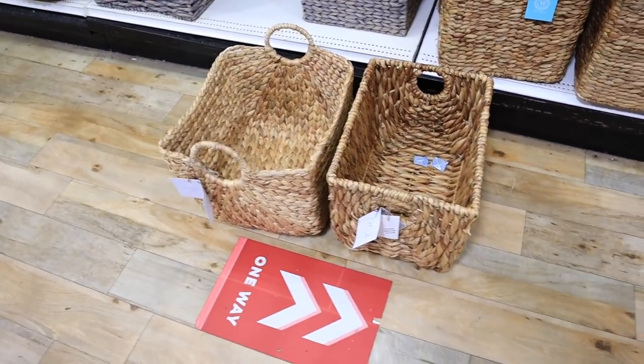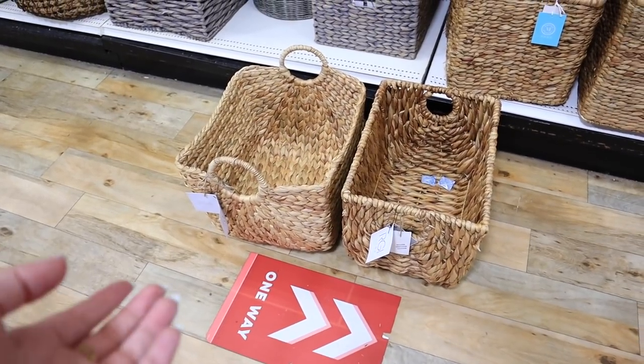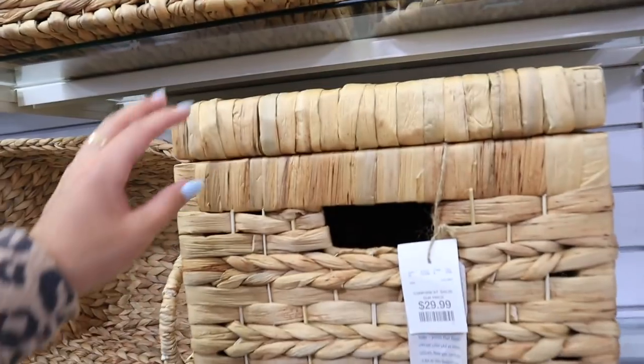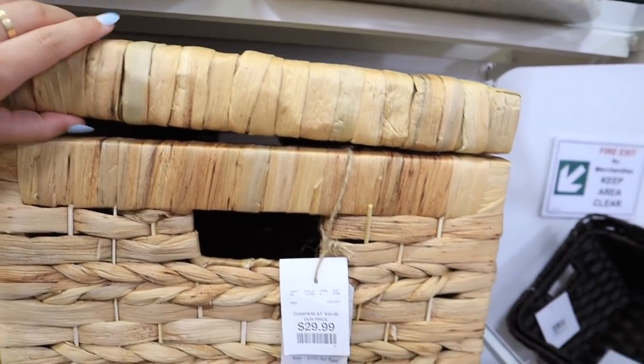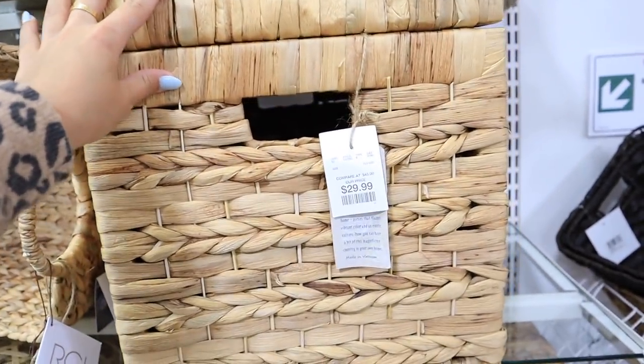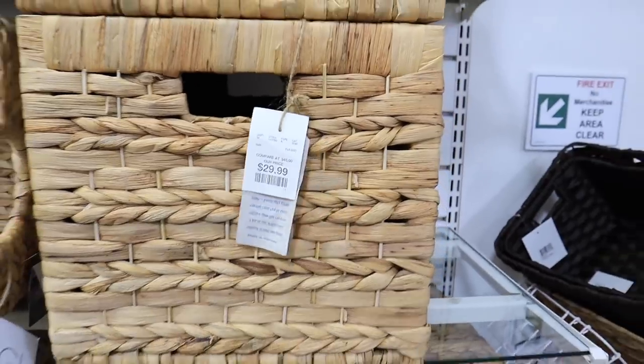Potentially looking for a new basket for the dog toys. I would love to get one with a lid, but then they won't be able to get to the toys, which would make me sad. But I do like this one a lot. It has a really cool lid, and it comes on a hinge. So that one's super nice. It is $30, and it's from the Made in Vietnam line.